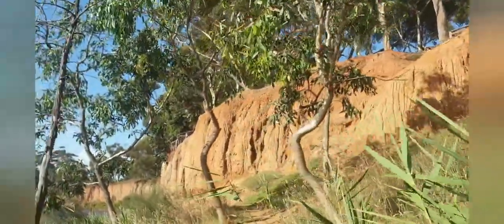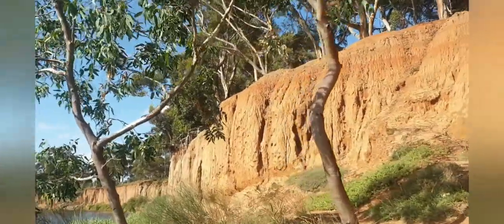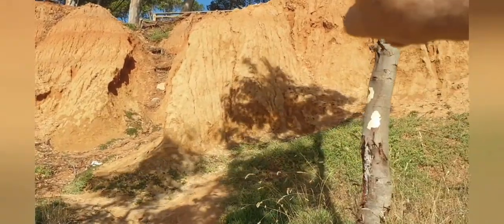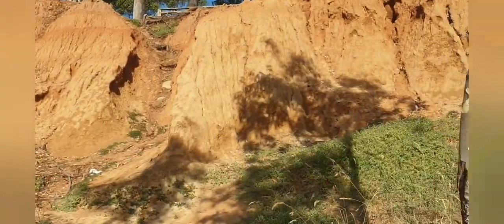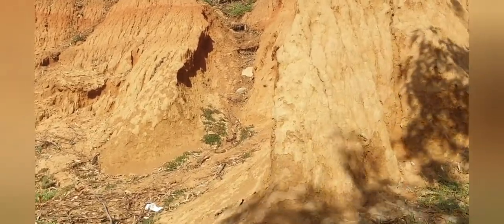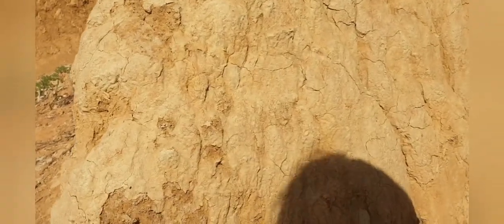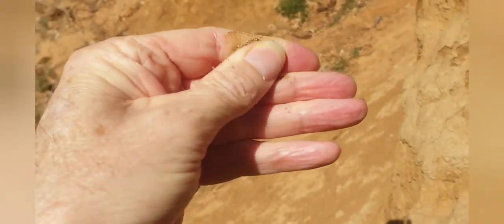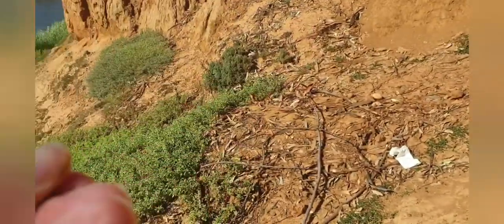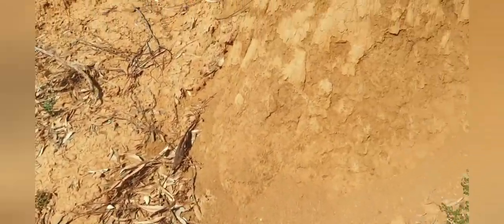So this is the actual deposit here. Beautiful. And this is pretty fertile, so if you go up that way, just above, it's all farmland. As you can see, it doesn't need to be eroded that much because it's not consolidated. That means it's very soft.